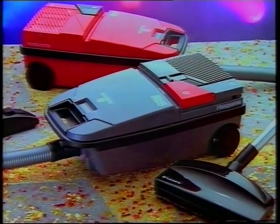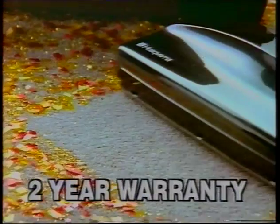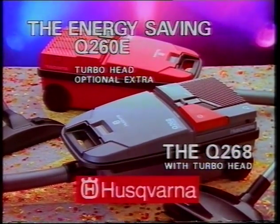Star performers. Two sensational releases that have recently taken Husqvarna to the top of the ratings. Smooth, handsome, versatile, strong, delivering a powerful performance. Meet the stars, now showing at your nearest Husqvarna stockist.